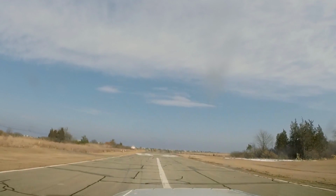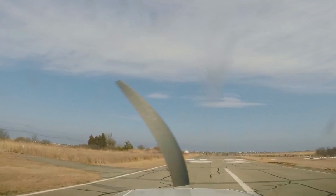Wow, look at all the skid marks on the runway. Yeah. Doesn't give you a great feeling.